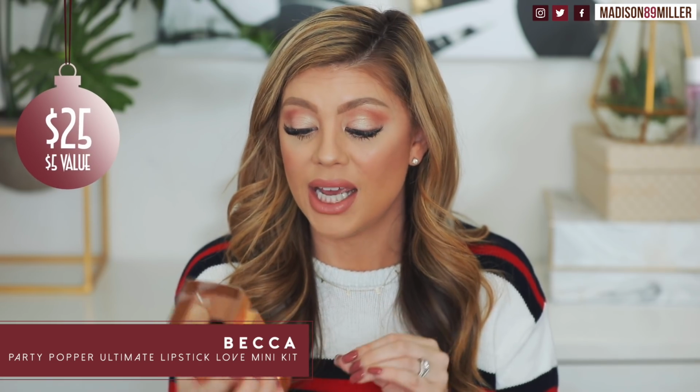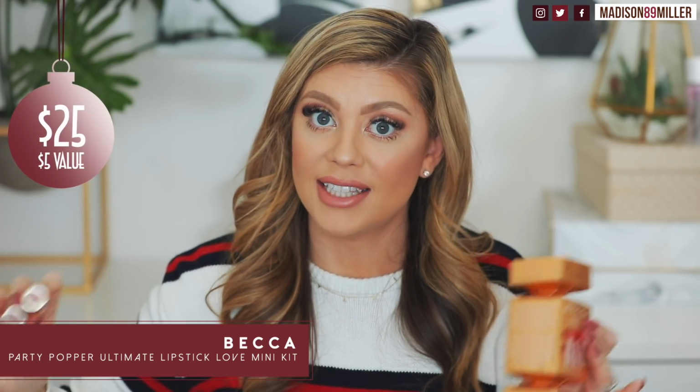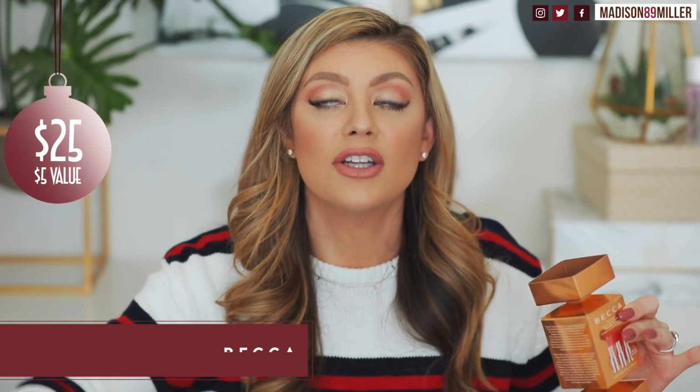Next up is one that you guys need to get your hands on, and I had to pick this up just to show you guys. This is the BECCA Party Popper Ultimate Lipstick Love Mini Kit. You guys know these lipsticks from BECCA are some of my favorites, and Sugar is hands down the best nude lipstick ever. I need to go repurchase another one as a backup because I'm already almost out of it. The fact that I'm running out of a lipstick right now just shows how much I love it. So in this little kit, you get Sugar, and you get 2 other shades that are also perfect for the holidays. This is $25 and it has a total value of $54.